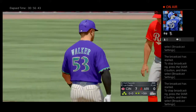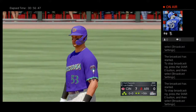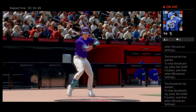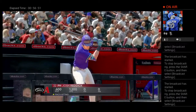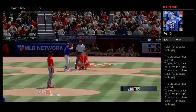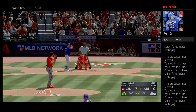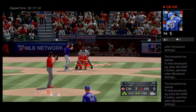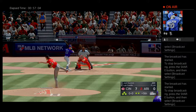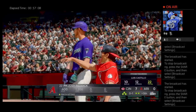Well, the good news is he has a force at every base. The bad news, a single probably drives in a couple of runs. Josh Reddick will be called on as a pinch hitter here in a big spot. He'll have the bases loaded with 2 out in the inning. Looking to wiggle out of this. Here it is as he looks at a fastball that's in there for strike 1.